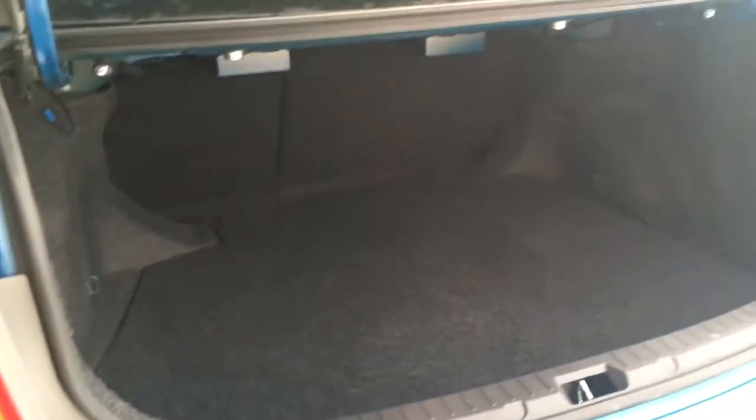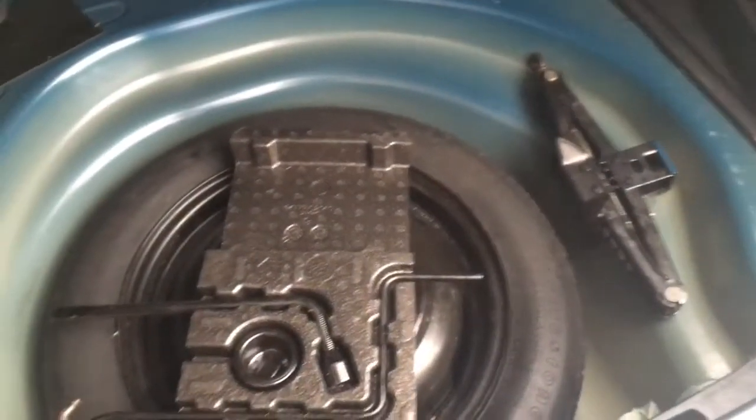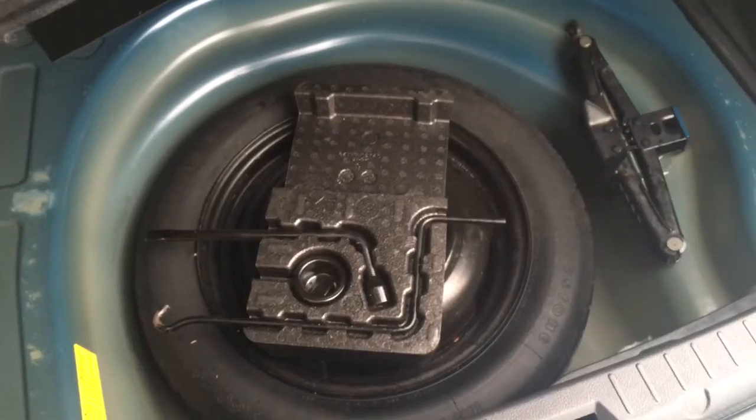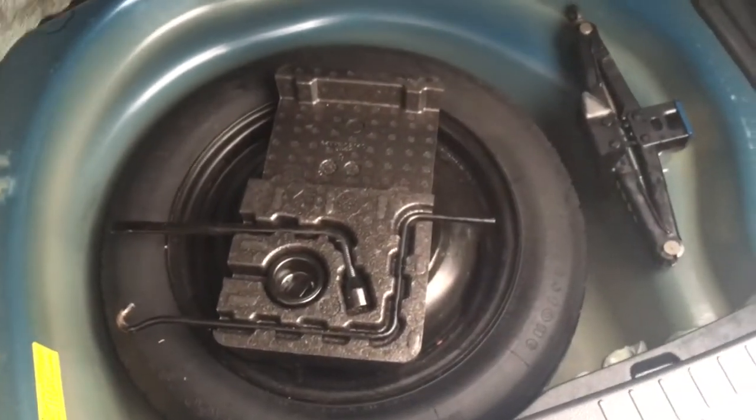Extremely spacious and clean back here. Everything looks fantastic. We've got a little bit of hooks here and there to tie things down, as well as a little bit of a shelf on the right-hand side. You lift up the bottom deck here and we have our compact spare tire, tools and jack, a little bit of storage area as well, and it looks like it's never been used. So that is a great peace of mind.